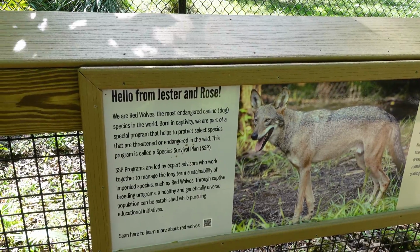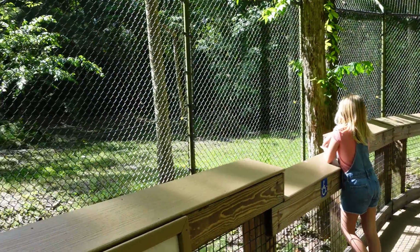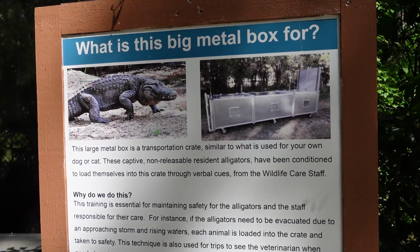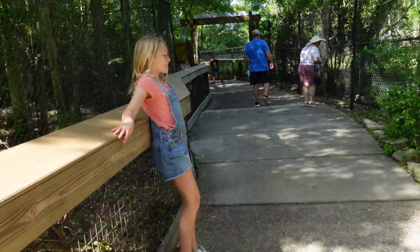Red wolves are the most endangered canine species in the world. Born in captivity, we're part of a special program that helps to protect select species that are threatened or endangered in the wild. So they're here because they are endangered. They're trying to make sure that they stay safe. This is a transport crate that's used to move around. There's not one in there right now, I promise.